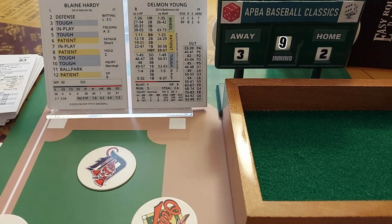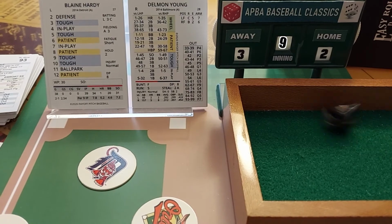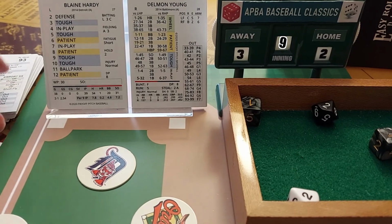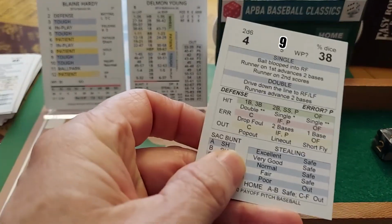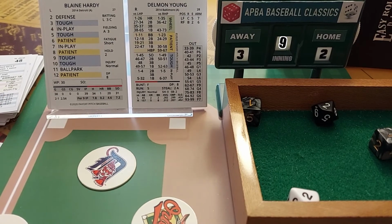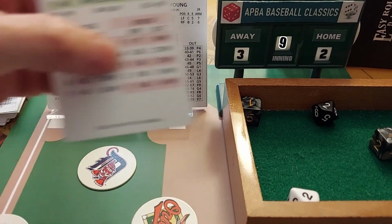Here's the pitch to Delmon Young. 2 is defense. Check the error number on the pitcher. He is a 3. 22 is an error on the pitcher.